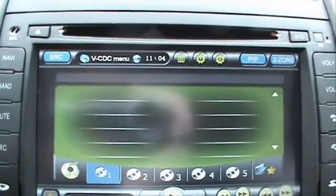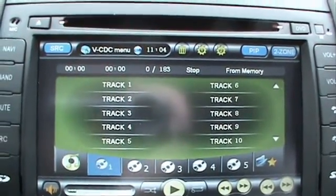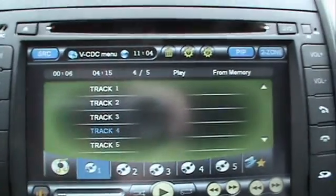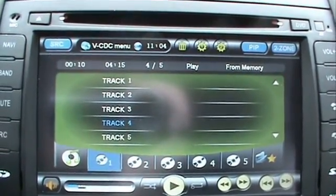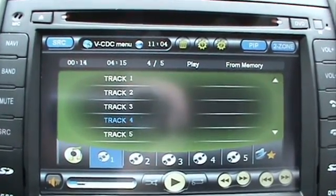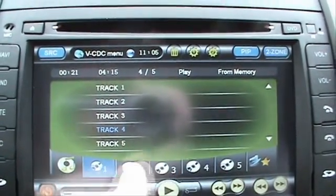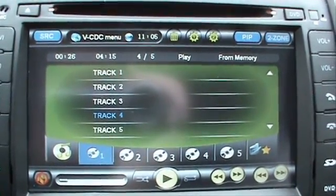As you can see, we'll bring it up. And we have the various tracks. Right now, on one of the CDs, I actually have 5 tracks stored in there, and you can click on them to listen to the tracks if you desire. And you can actually hear it there, and it's playing back from the internal memory. And like I said, you can have up to 6. Actually, there's 5 CDs that you can hold in there, plus the one that would be the CD that's playing back. So you can hold up to 6 CDs for playback.